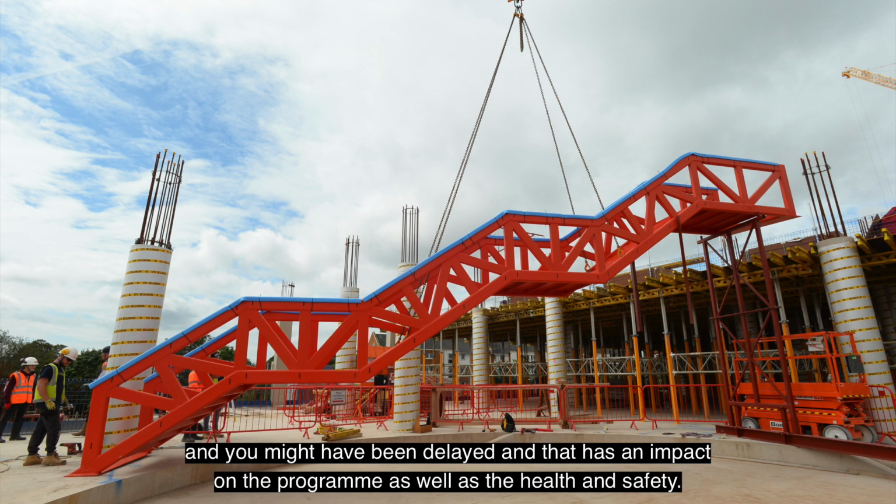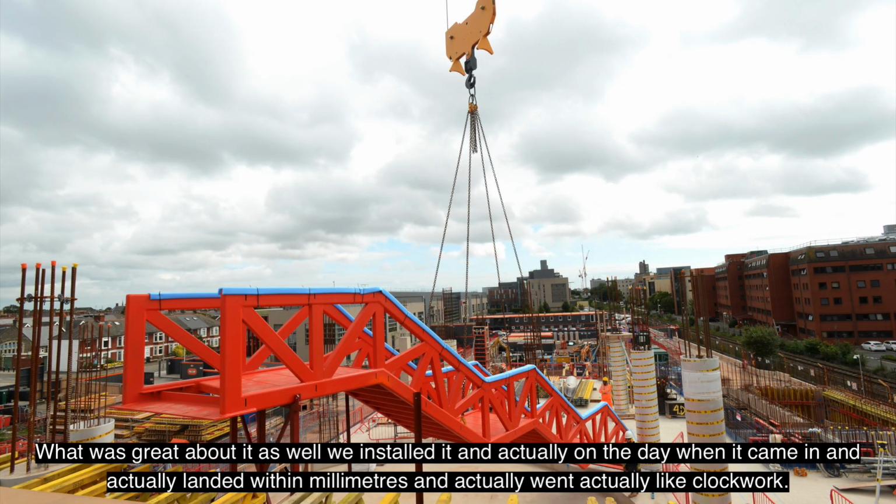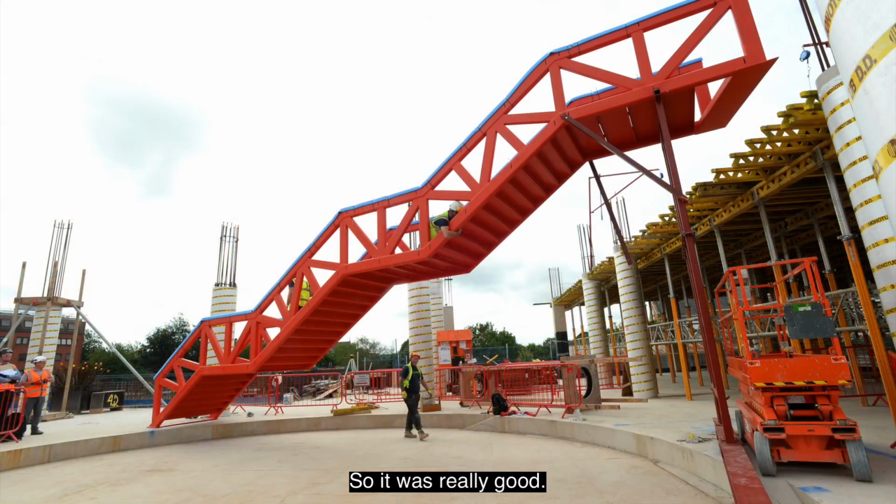That has obviously an impact on the program as well as health and safety, so it was really critical doing that. And what was great about it as well, we installed it, and on the day when it came in, it landed within millimeters and went like clockwork, so it was really good.